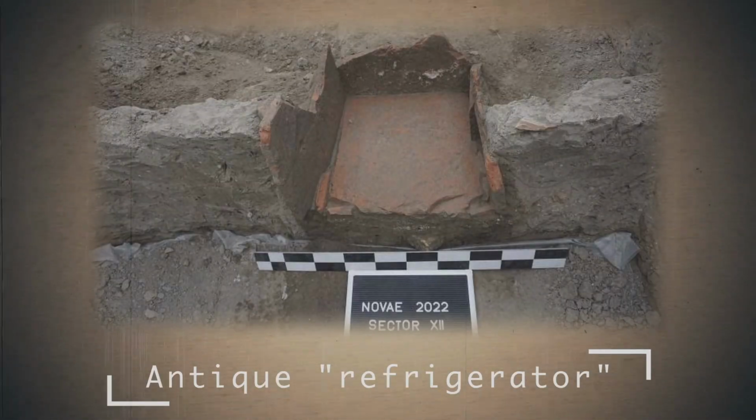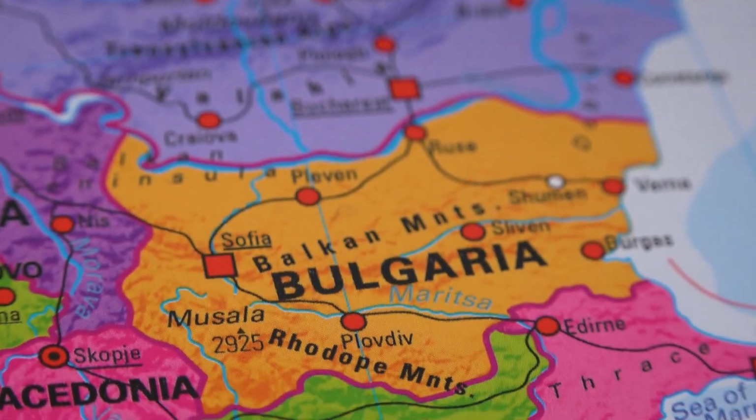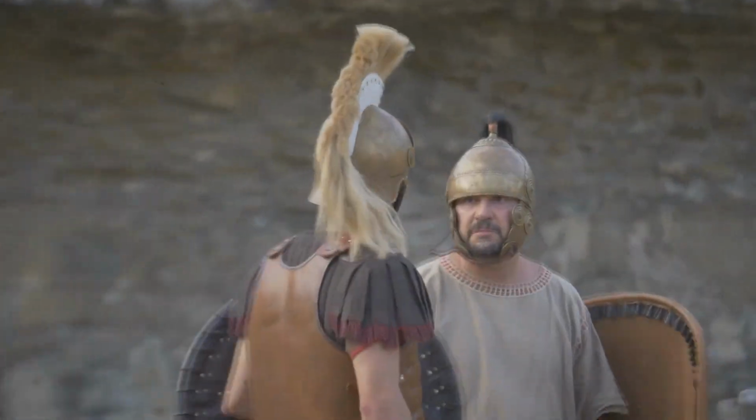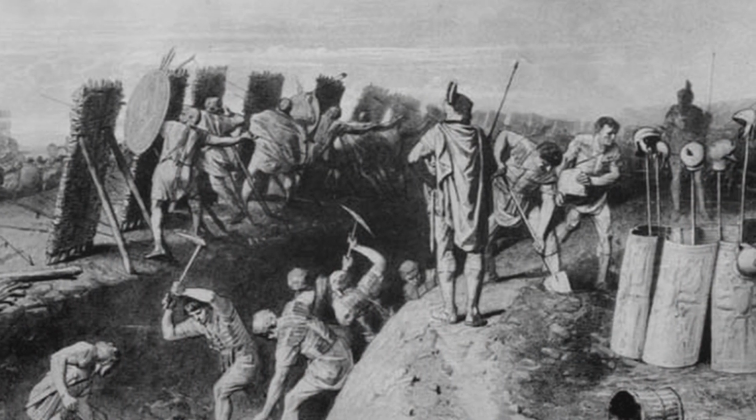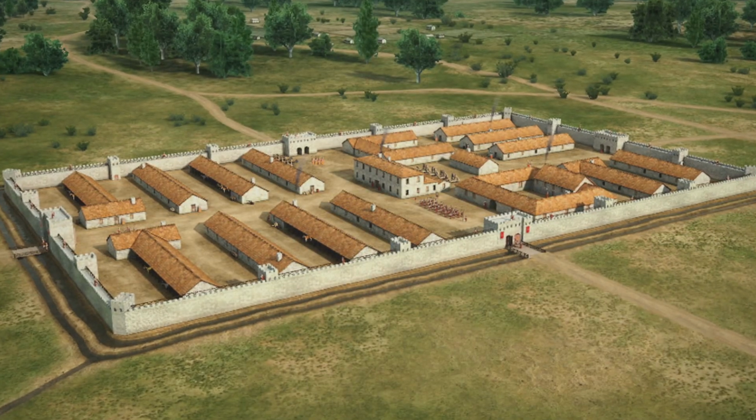Antique refrigerator. I will start the story about archaeological finds from Bulgaria, where in the camp of Roman legionaries in Nova, archaeologists found a unique container made of ceramic plates, which was most likely used as a refrigerator. This camp was built in the 1st century AD.